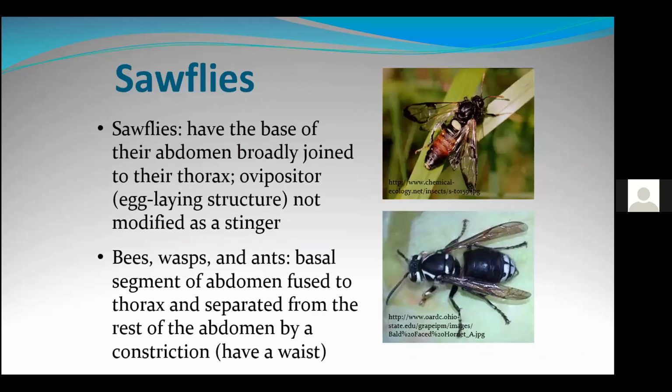Okay, so the first group are the sawflies, and if you see here, their abdomen is broadly attached to their thorax. So they look very broad-waisted. Kind of think of us as we age, how our waists kind of expand. So that's the sawflies. And their egg-laying device or ovipositor hasn't been modified for a sting, so they can't actually sting an individual. And then if you look at bees, wasps, and ants, they have a very narrow connection between the abdomen and the thorax. So we call these constricted-waisted or narrow-waisted insects.